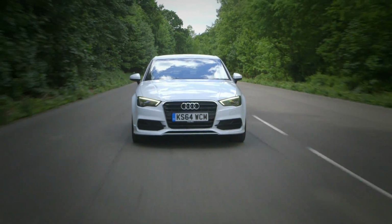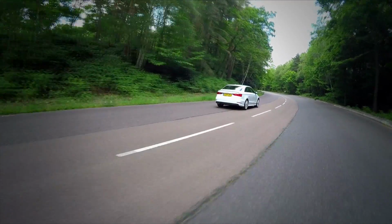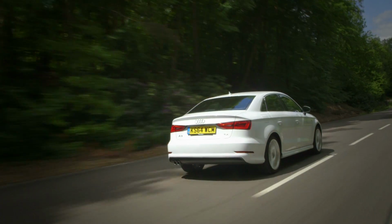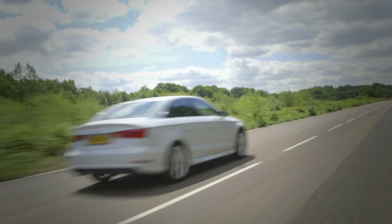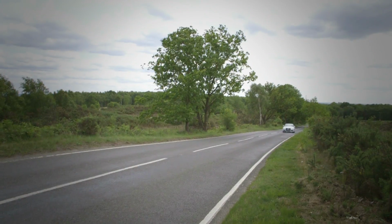The Audi A3 Saloon is comfortable, quiet, efficient and decently powerful. It easily outshines the Mercedes CLA, but perhaps even more impressively, makes a credible rival to bigger, more expensive executives like the BMW 3 Series and Audi's own A4. If you don't frequently use those rear seats, this could be all the saloon you ever need.